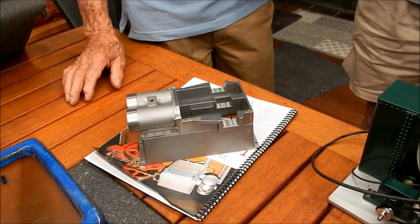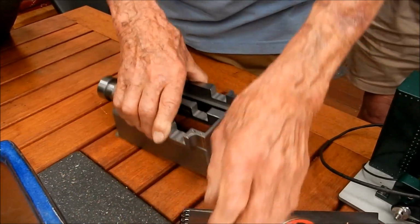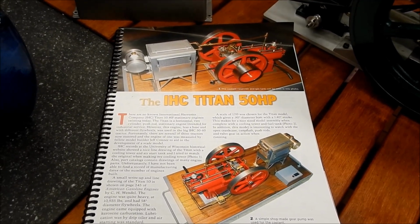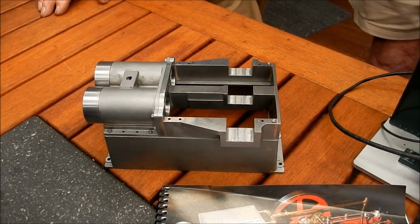All right, Johnny. Tell us about this one. What are you doing here, mate? Is this the next engine after the snow? Yeah, that's that one. Oh, a little Titan. So the snow's finished now, so this is the next one. That's the stationary engine of the Titan, isn't it? Yeah, that's right.